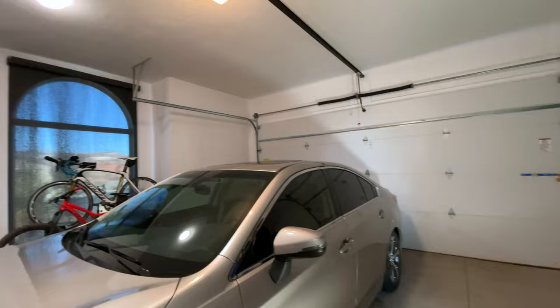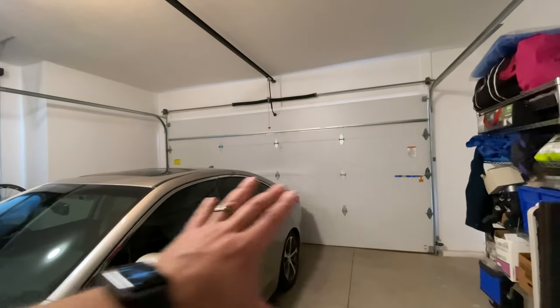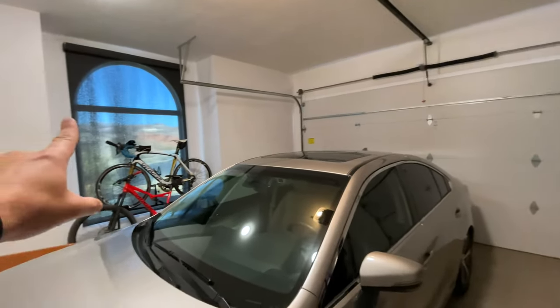So this is the two-car that opens out into the front courtyard, has a window, and then this door takes us back into the main house.